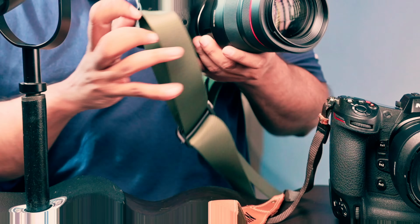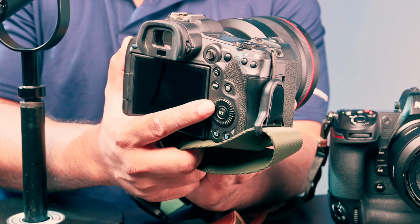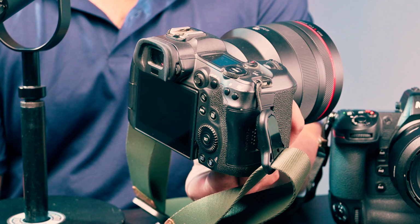So this R5. Canon does a few things right. We've got three dials, but the third dial here is only a dial. It's not a button, unlike the Nikon and the Sony. Well, the Nikon doesn't have a dial, but you get a button there, right? But here you don't get a button, you just get a dial on the back of the camera.